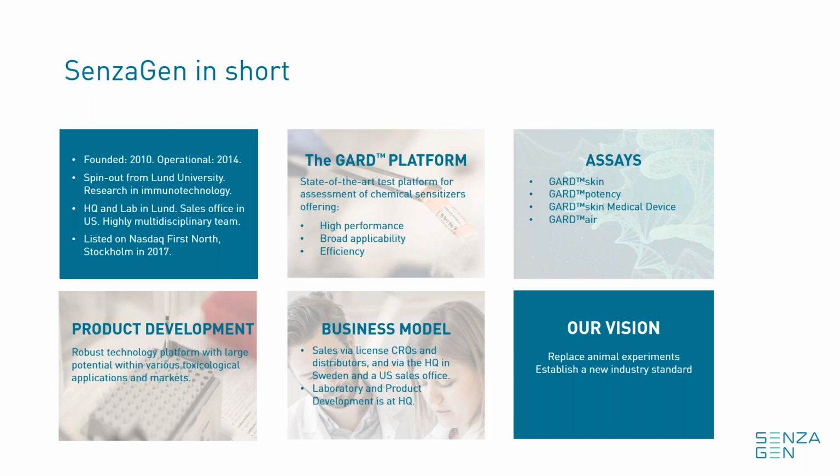Today, the platform has 4 readily available assays: the GARD skin assay, the GARD potency assay, which can be used for hazard assessment and potency assessment of skin sensitizing chemicals, the GARD skin medical device assay, which can be used for skin sensitization assessment of medical devices, and we have the GARD air assay that can be used for identification of respiratory sensitizing chemicals. Sensogen is continuously working to develop new assays, as well as to improve and extend our available assays. Our business model is to sell direct and via partners to make the GARD assay available globally. Our vision is to replace animal experiment and to establish a new industry standard.